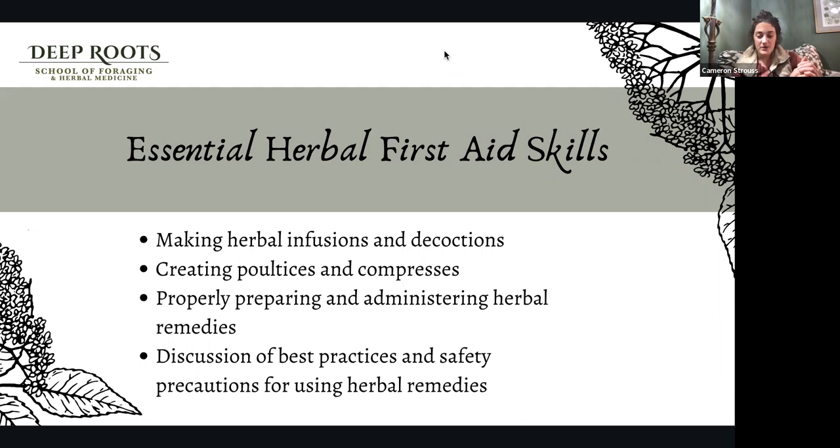So compresses. Cook the plant material, get a cloth, dip it in the plant material and the tea, and then put it on the wound. Great for infections, great for really serious wounds. I love soaks, and soaking puncture wounds and sprains, strains, anything that's infected. I love doing Epsom salts. So any of those things.